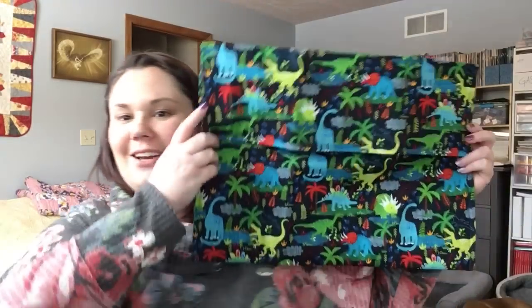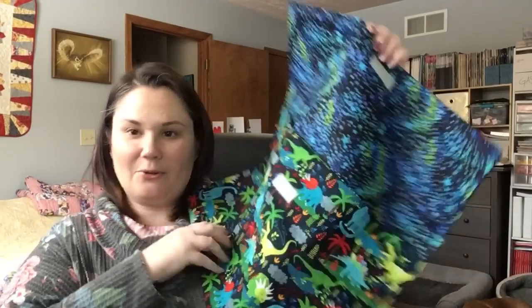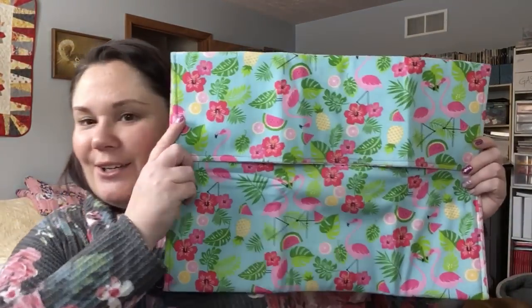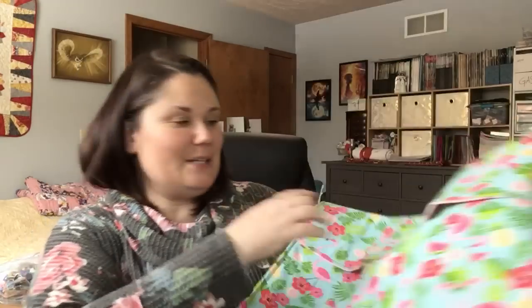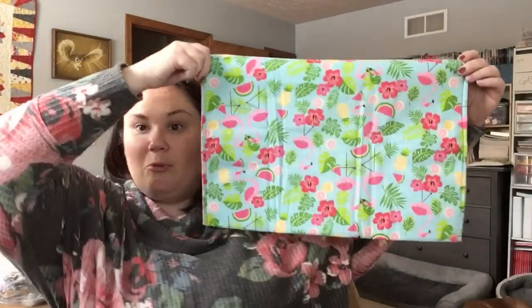But she made me two project bags. She made me this dinosaur one, and she uses Velcro. Look at that! Isn't it awesome? Lori and Emily and I have this huge dinosaur thing. And then she made me a tropical flamingo bag. Isn't it pretty? The inside is lined with more flamingos. This is a large bag, so I'm super excited about these.